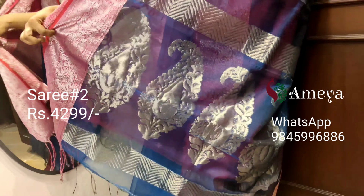Saree number 2, priced at 4299. People who would like to buy the saree, please take a screenshot and send it to the above number.